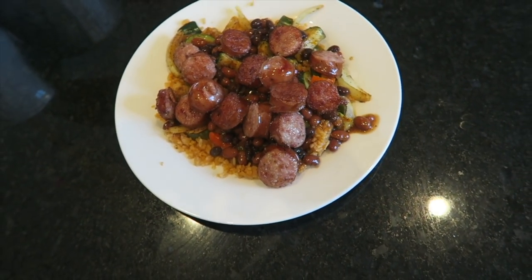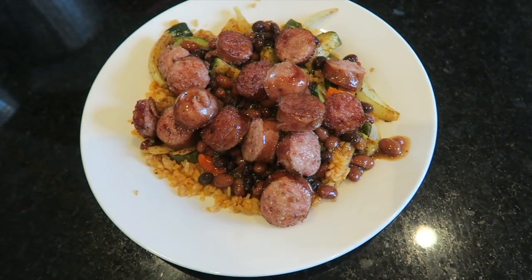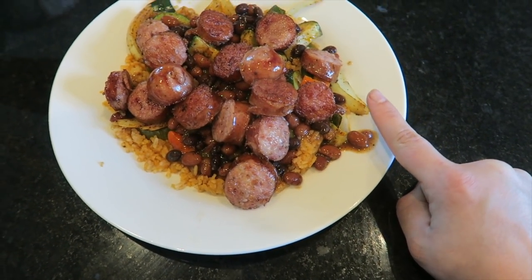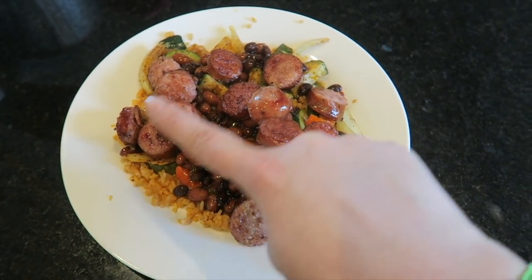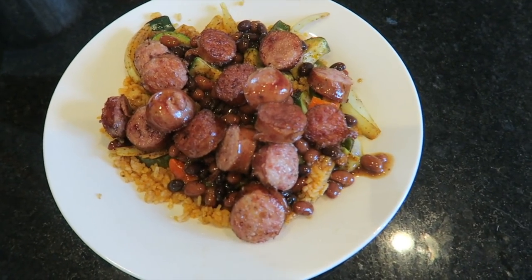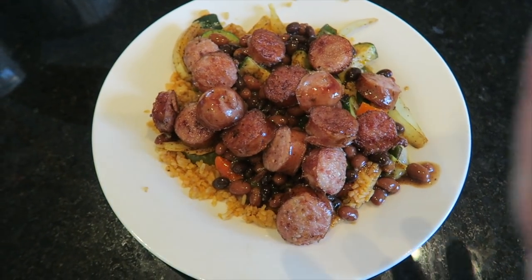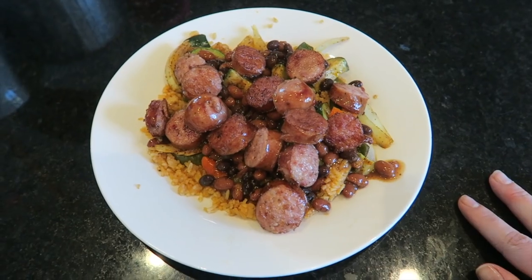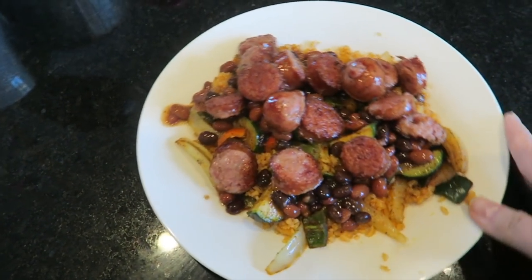All right, this is dinner all plated up. I've got my cut up kielbasa, or I don't know if it's kielbasa, but it's just smoked sausage, on a bed of veggies. I've got a bed of veggies, rice, and then black and red bean chili beans mixed. I had half a can in the fridge, so I mixed it. This is a little bit heavier in carbs. Today is a heavy carb day, so this is a really good example of me having more carbs. So yeah, there is dinner.